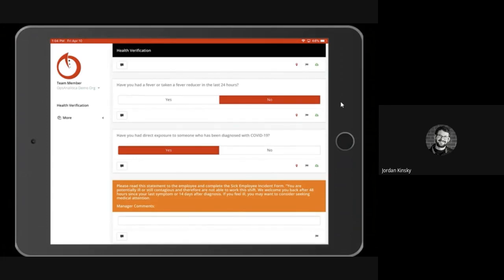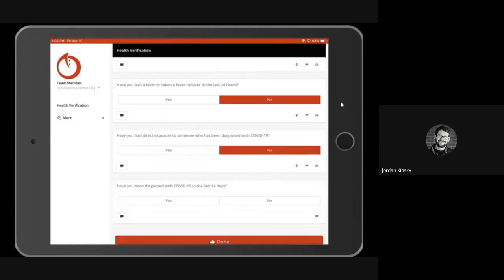Again, this is totally customizable. You guys can make it your own. This is our example. Works well right out of the box, but we can work with you and customize this to your operation. So for the sake of demo, I'm just going to say no here.